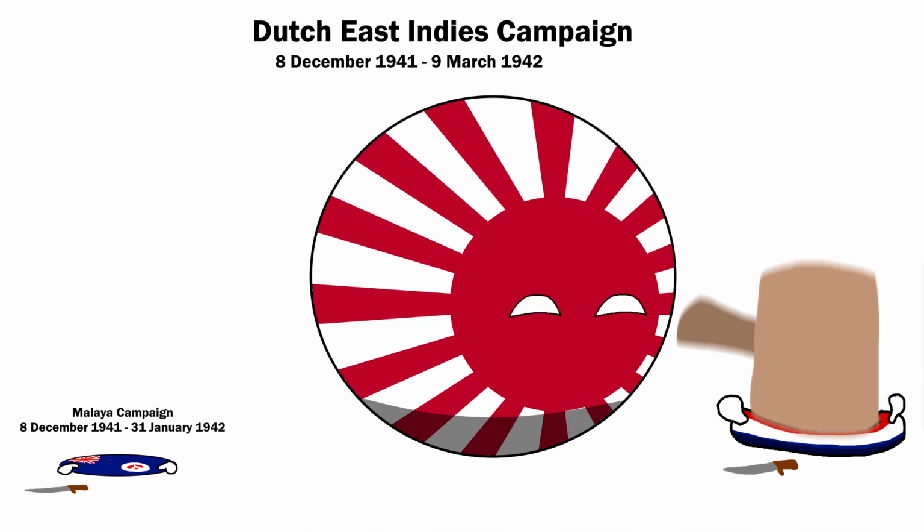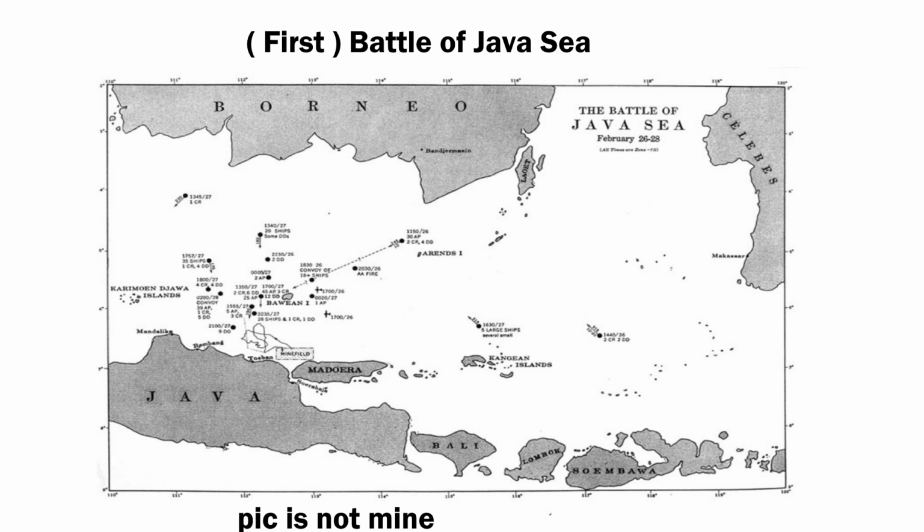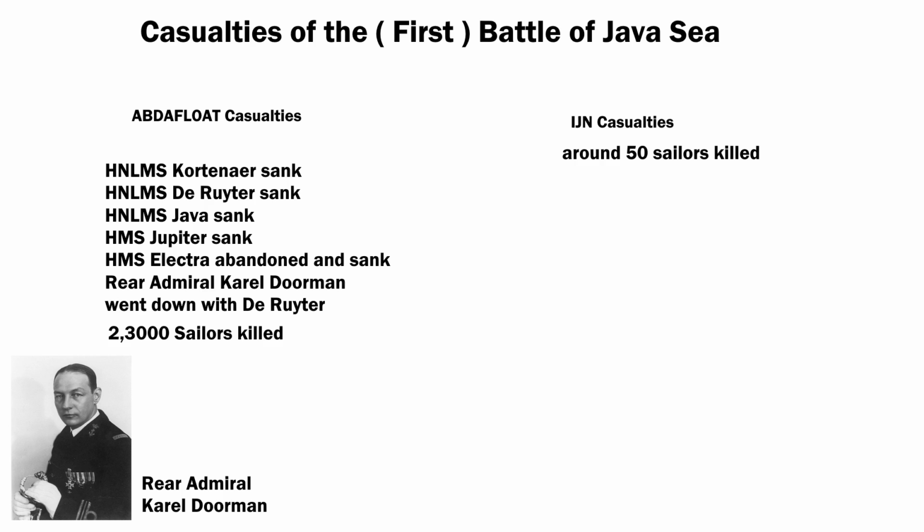The Dutch East Indies campaign lasted for 4 months, from the Japanese landing on Java in December until the capitulation of the Dutch East Indies government in March. In the Battle of the Java Sea, the Dutch Navy in the East Indies was effectively destroyed. The Imperial Japanese Navy sank 2 light cruisers, 3 destroyers, and damaged 1 heavy cruiser. The battle also resulted in the death of Rear Admiral Karel Doorman.